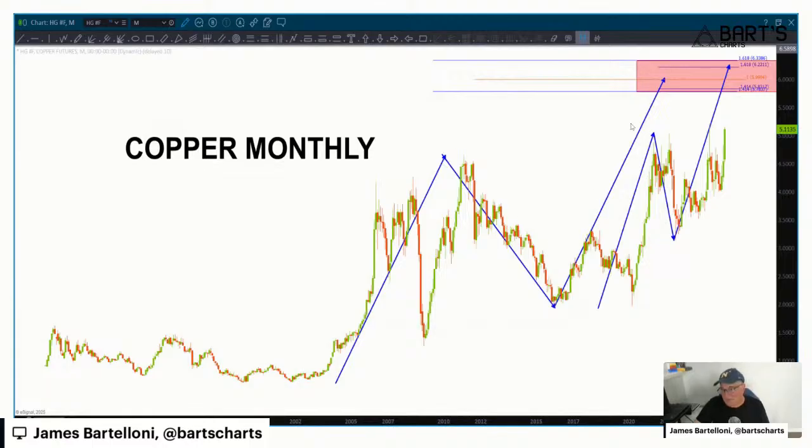So anyway, it's just a big picture projection, okay? And then you've got two, I like to call them fractal projections. And then we have all these extension targets. So this looks like it should be a pretty big resistance area. It's about 5.78 to 6.3 in copper. If it gets through there without even wincing, I'll be shocked, folks. But what do I know, right?